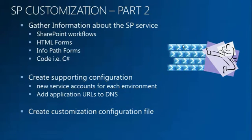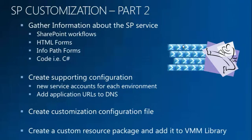We then need to actually grab those service accounts as well and put them into the customization configuration file. Again, we can do that via code. And in the end, we need to create a custom resource package and add it to the VMM library.